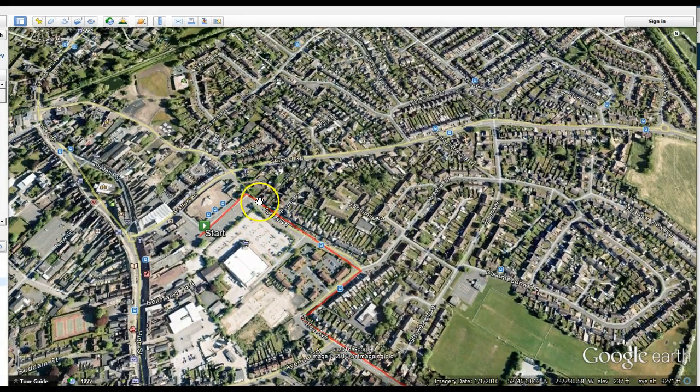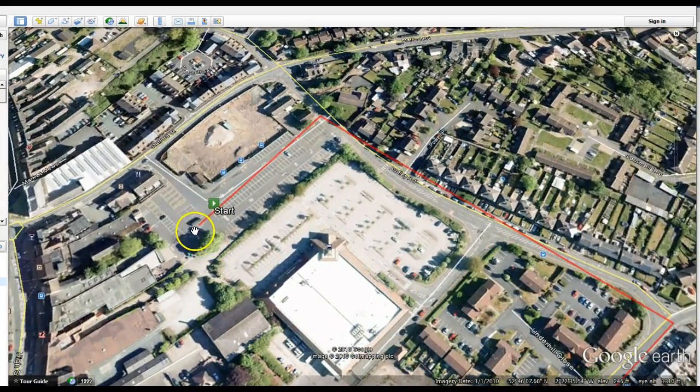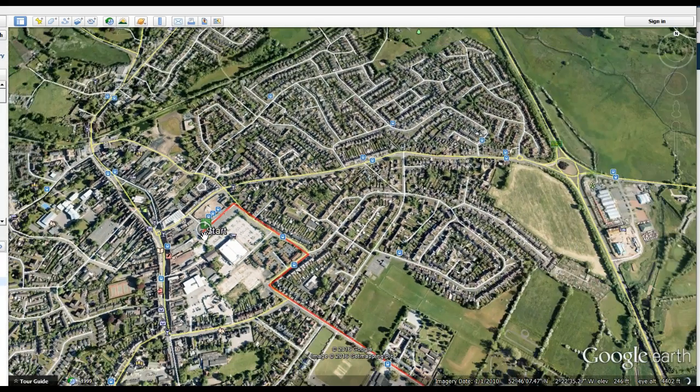in Newport. For those who know the area, here is the Waitrose, and there's Waitrose's car park, and here is the kind of city centre car park here, and there are also some public toilets here in the corner as well, and we're hoping that those will be open.